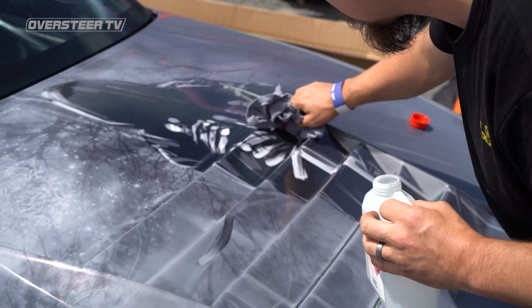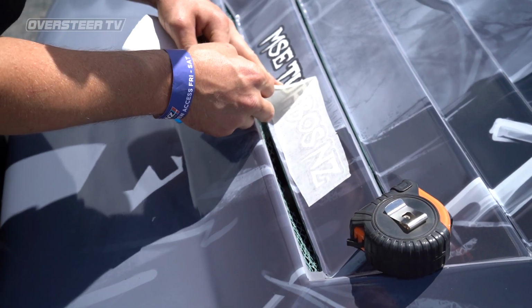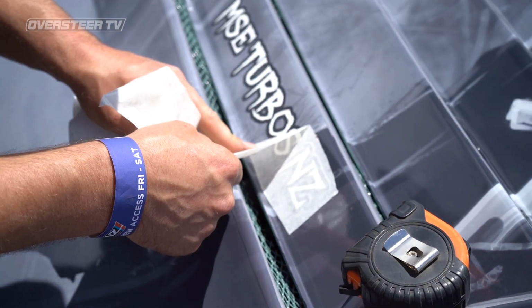Northland's Liam Burke was back to defend the Drift King title, putting the finishing touches on his 2JZ-powered S13, a new livery on the car ready for battle.